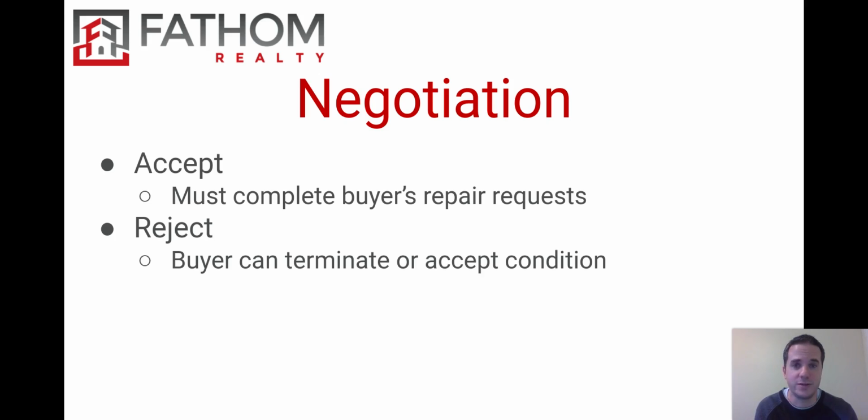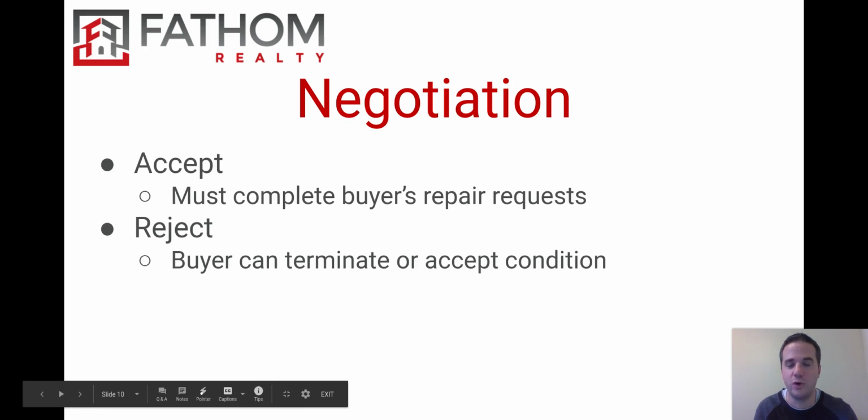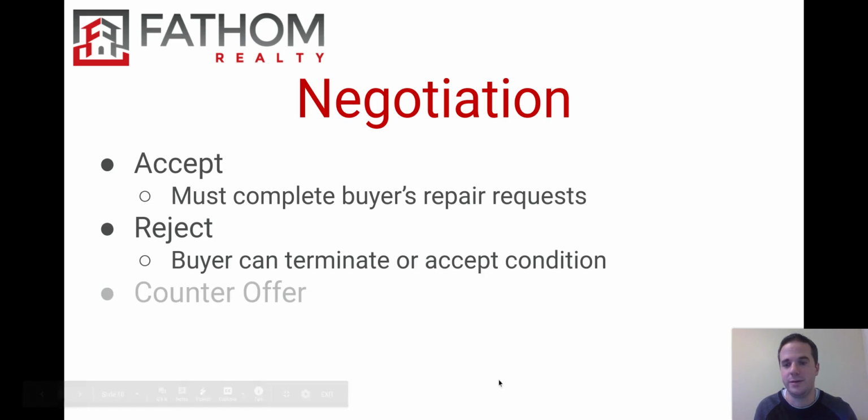home as is. The second option is less commonly understood because the buyer did have the opportunity to accept the condition of the home first, but they requested repairs. But they still maintain the right after they request repairs. If you reject their request, they still have the right to move forward, to accept the home in its current condition, and to move past the inspection contingency at that point. Your rejection doesn't necessarily mean that the contract is automatically terminated.